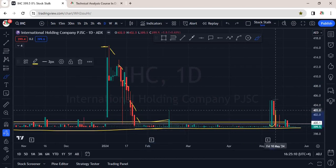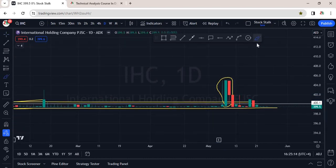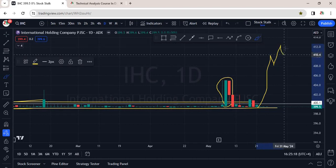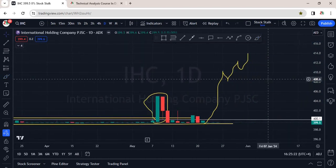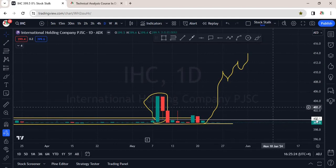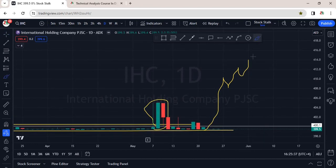Recently, there was a small spike on 8th of May. Again, it was a failure. It was not able to sustain. The thing is, if at all it breaks out and starts sustaining and trading higher, then definitely the market index will boost. It will fly like crazy because IHC is at 400 dirhams as of now per share. So obviously this is very heavily weighted on the index. This will lift up the sentiments in the market and other stocks will most likely follow.